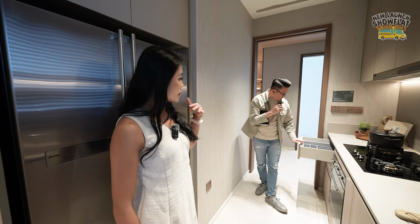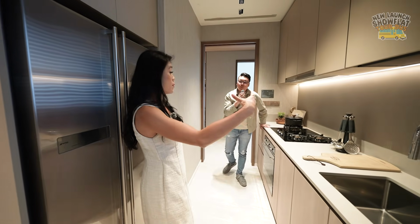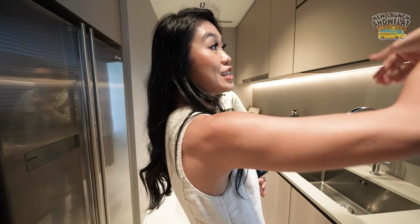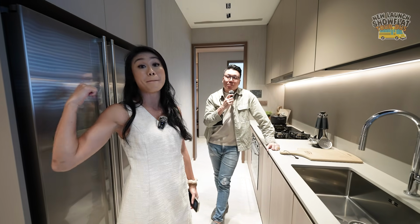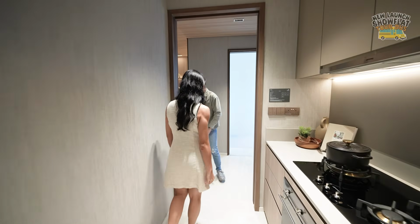I think this is also the Creekside collection, right? This is the part whereby, remember earlier on when we showed the side model, we were saying that for all the Creekside collection, the kitchen is facing towards the PIE. The PIE is actually opposite here. That means you don't actually get the road noise coming into your main living area. It's all towards the kitchen. So it's actually a very nicely done design by a developer.